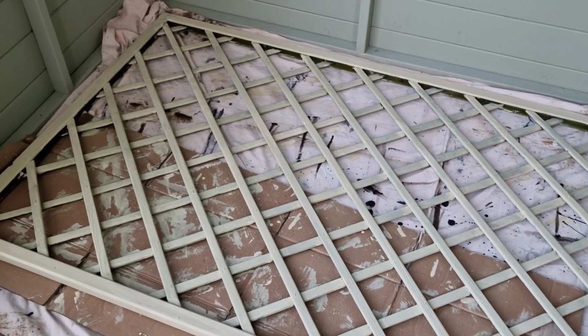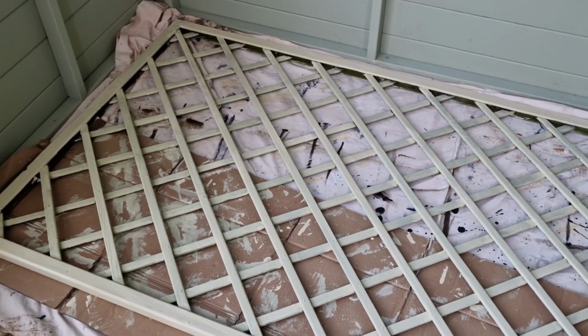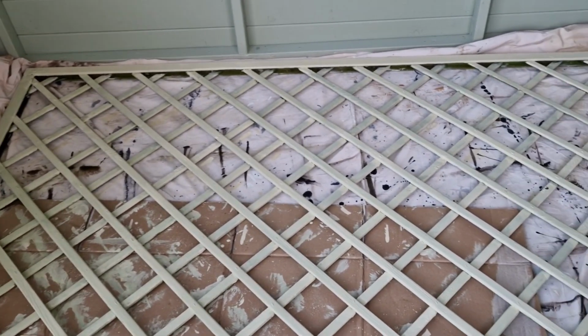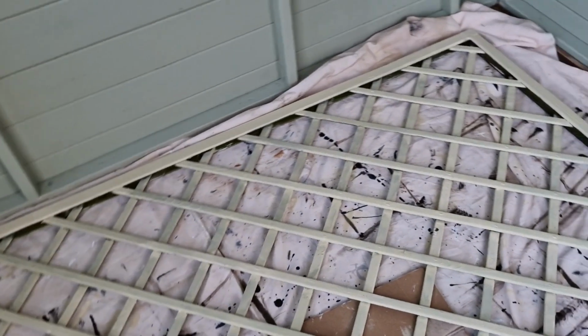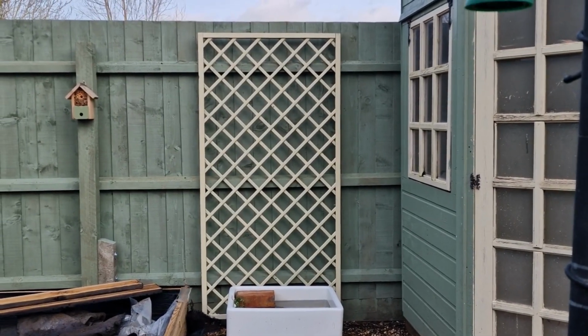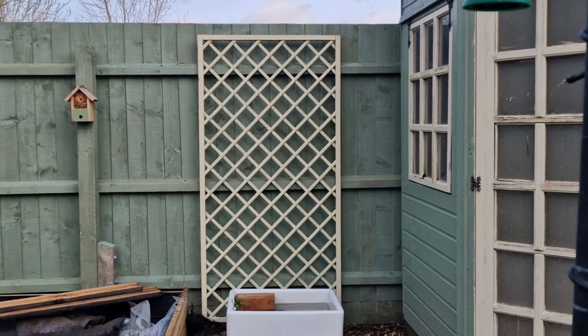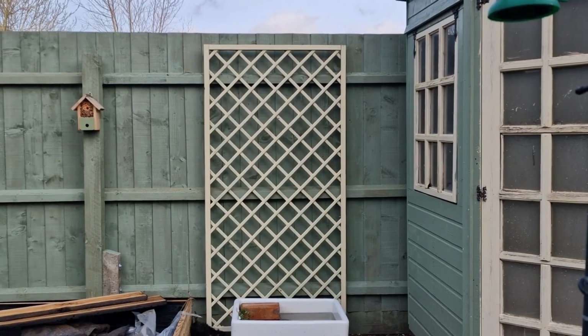29th of December. It's first dry, reasonable weather for painting, and I've made a start on this. That's another job done, but I think what I might do is move that bug hotel up a bit higher. I think it's too low.